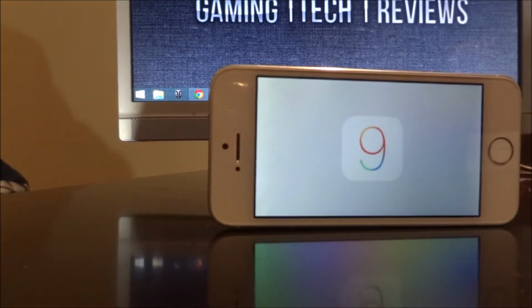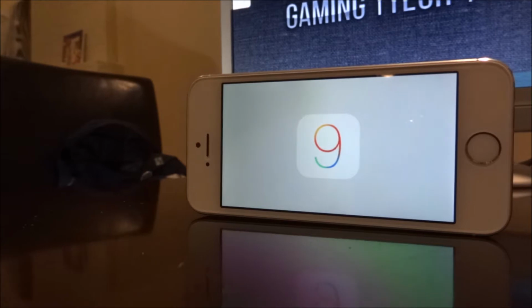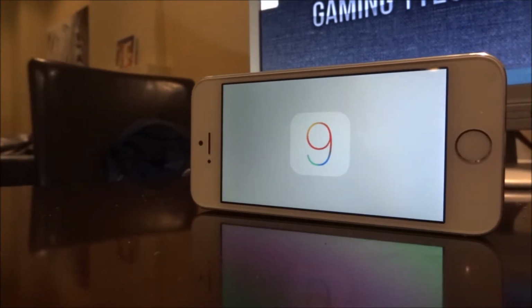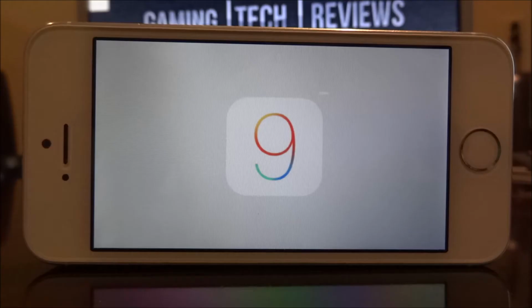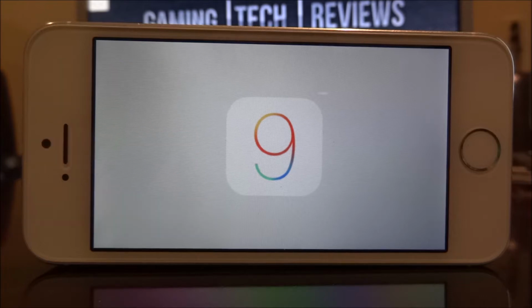Initially introduced at WWDC 2015, iOS 9 brings a new set of skills to the table, whereas iOS 8.4 couldn't do so. Pretty much, iOS 9 makes iOS 8.4 look like a chew toy in terms of usage, service to the person who's running it, not forgetting to mention the new features that iOS 9 has to offer. So let's take a quick look at the rundown of some really useful features that iOS 9 has.